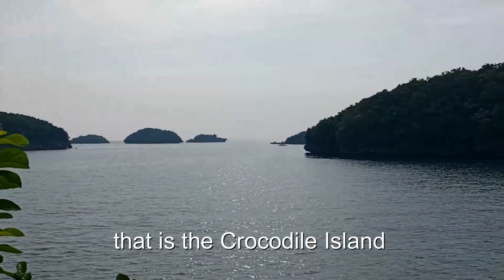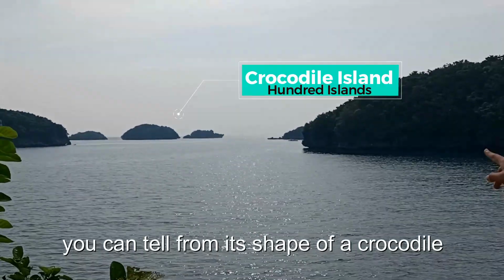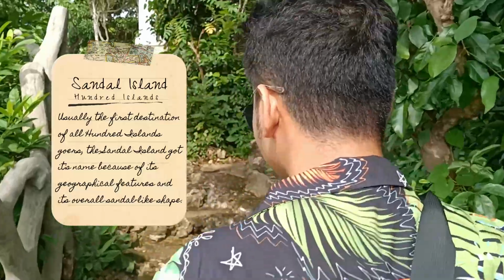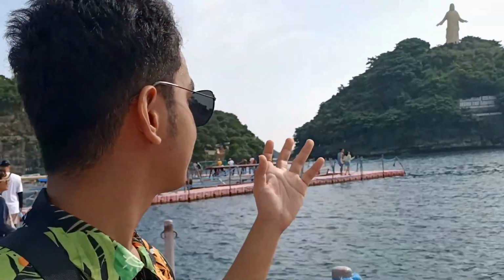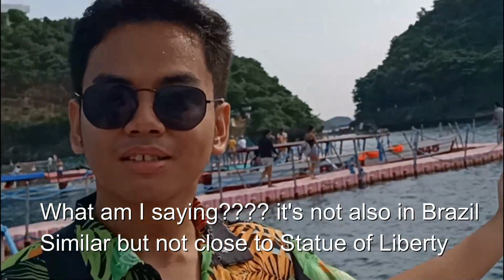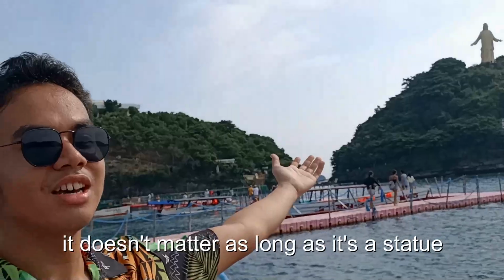So, that is Crocodile Island. You can see the Crocodile Island there, right? You can see its shape, it looks like a crocodile. It's called the Sandal Island, given its obvious shape as that of a sandal. So, this is the Pilgrimage Island, and as you can see, it just looks like the Statue of Liberty in Brazil. Not the Liberty. Basta, the Statue of... Basta, this is a statue.